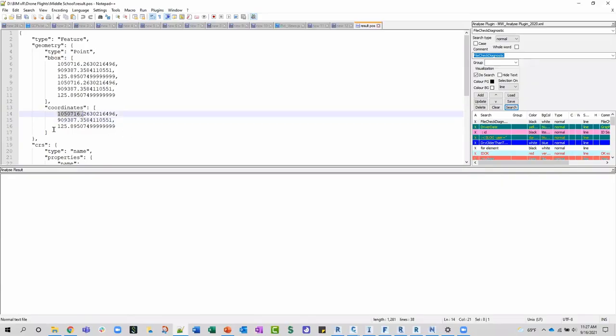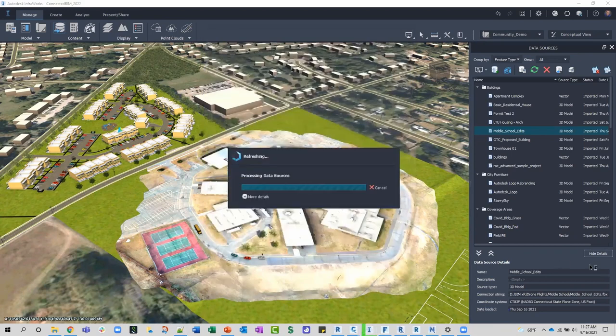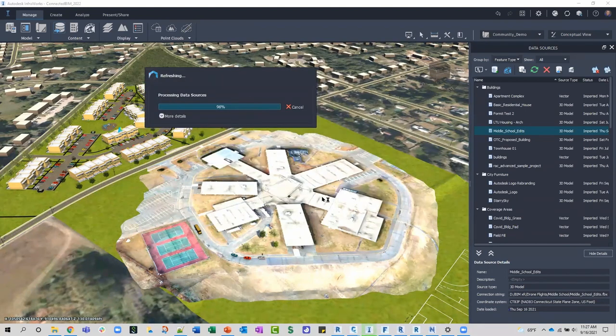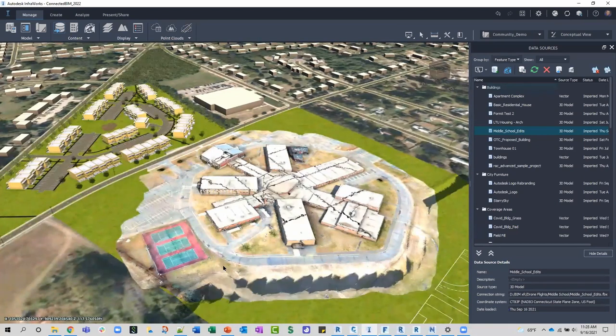All right. So basically, take this X, Y, and Z, and transfer them over to InfraWorks here. Under the offset, I'll do that one, and I want to grab the next one here, paste that. If I can copy and paste correctly, there we go. All right, close and refresh. Now, if I got my numbers correct, that should pop right up in there. Come on. There we go. Perfect. Once it finally regenerates, there we go.